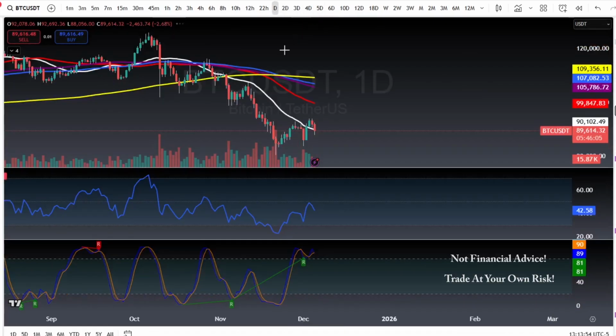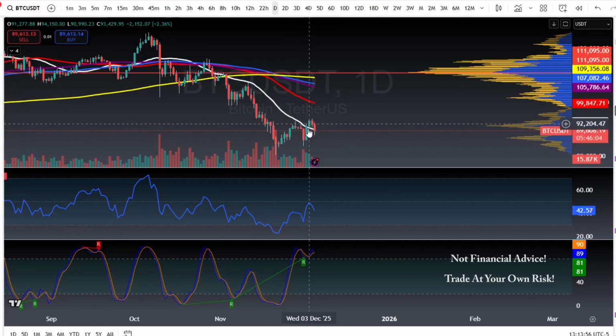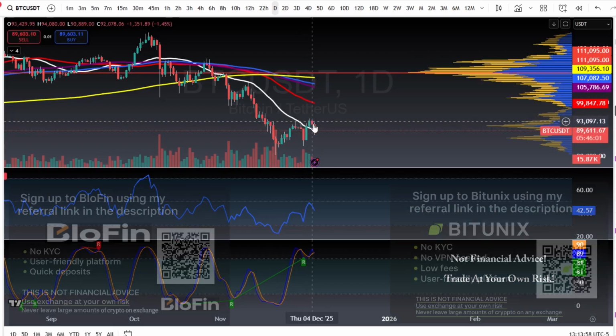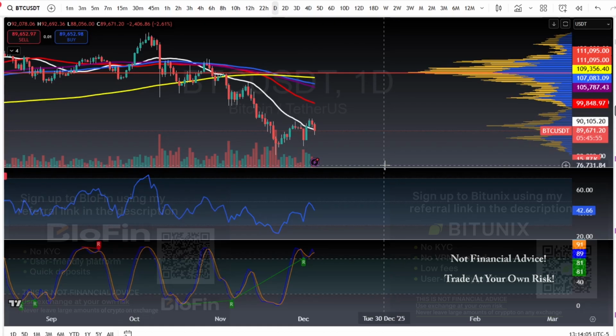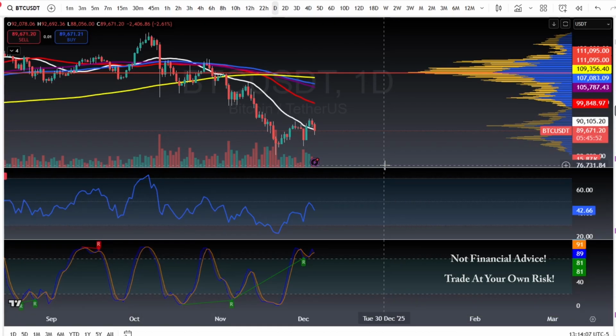The daily chart, we got above the 21 moving average. We got one candle. This second candle was red. Now we're starting to lose the 21 moving average. We need to close above $90,105, I would say, to remain bullish.